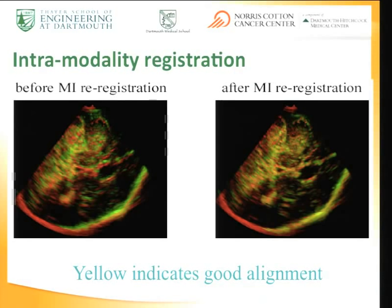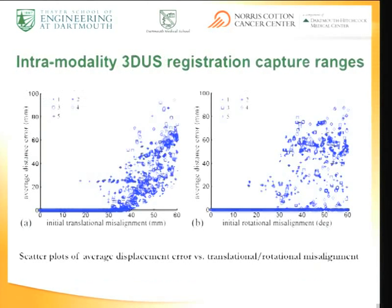So this is before. Red is original, and green is later. If it's yellow, then those colors are blending, and that's perfectly aligned. So you can see that we've definitely improved things after the re-registration. And it's got a pretty large capture range when we do this in full 3D with a full volume acquisition. These are plots where I make that registration, then perturb off that by some distance and some rotation. This is over 5 patients, I think, in this data set.